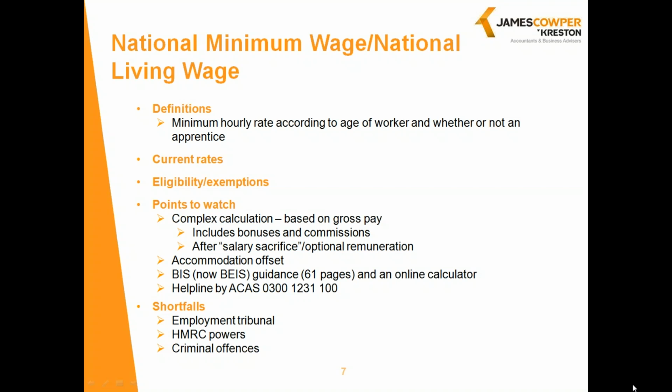What happens when things go wrong and you identify a shortfall? If you as an employer spot a shortfall, the key thing is to make it up as soon as possible. If a worker discovers a shortfall, then a claim can be made to an employment tribunal for unlawful deduction of wages, or they may pursue a breach of contract claim in the county court. If a case is brought, the burden of proof to prove minimum wage has been paid rests with you, the employer.